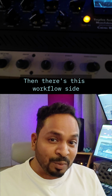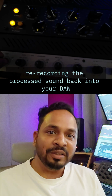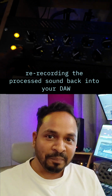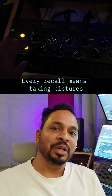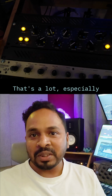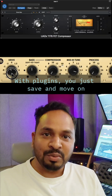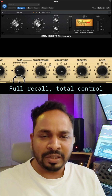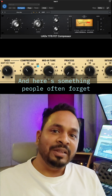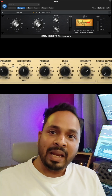Then there's the workflow side. Using analog means routing cables, creating a return path, re-recording the processed sound back into your DAW. Every recall means taking pictures, keeping detailed notes of your settings. That's a lot, especially when you are working on a tight deadline. With plugins, you just save and move on. Full recall, total control.